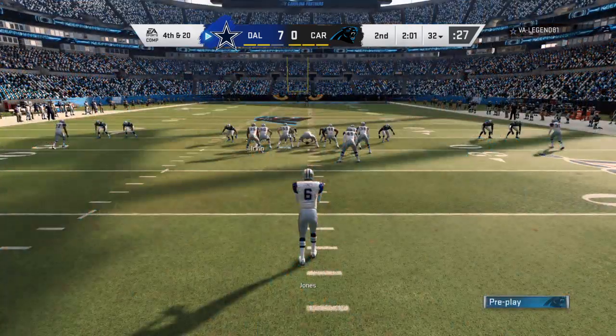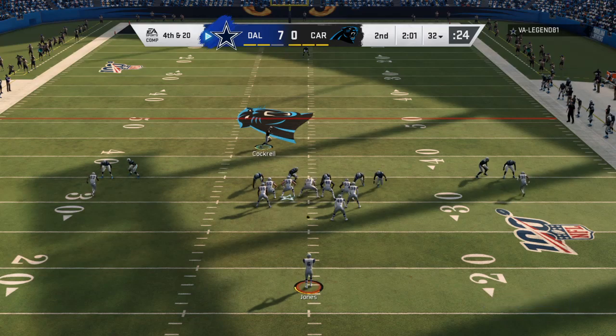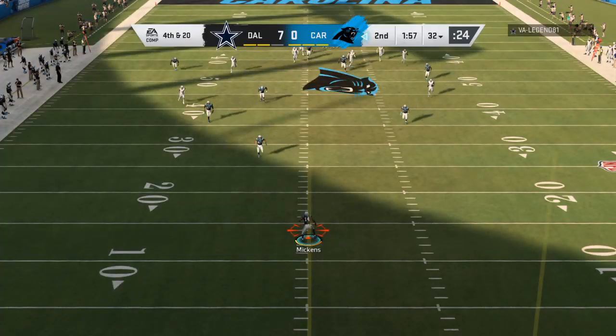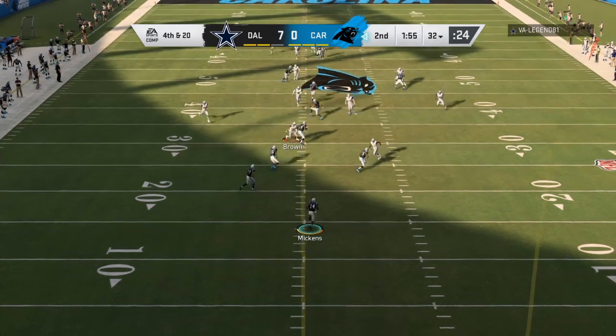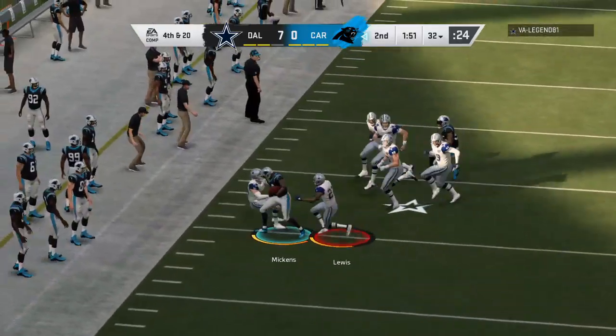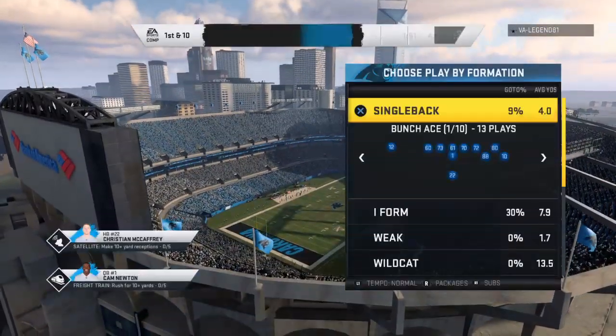So on 4th down, here's Chris Jones to punt it away. Back deep, Jadon Mickens. Taking it about the 16. 1:50 left to go in the 2nd quarter. Let's go.